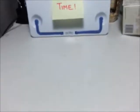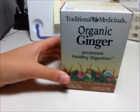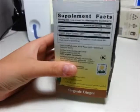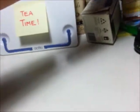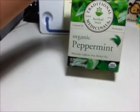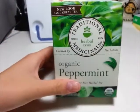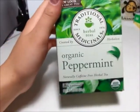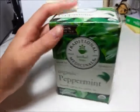So that's jasmine tea. Let's see, and this is my ginger tea, and this is for digestion. Nothing more to say about that. It's good for digestion. Also good for digestion is peppermint tea. This smells really nice, and it's really, really good for milk tea. If you can, go look up the recipe for milk tea, try using peppermint tea and soy milk, and it tastes really good.